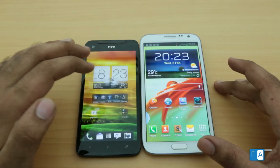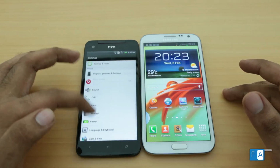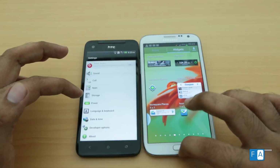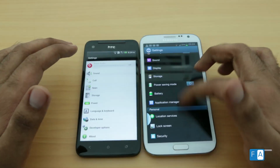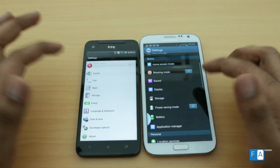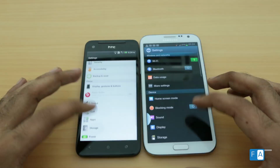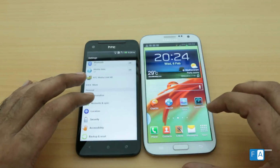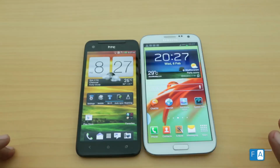But as you see, the HTC UI is a lot cleaner than the Samsung UI in terms of the colors and the fonts. The same thing, you go to the HTC or the Samsung interface. As you can see, it's all black and a bit cartoonish. Some people seem to like that, whereas some people seem to like this. So these are the two UIs side by side. That was a quick comparison between the HTC Butterfly and the Samsung Galaxy Note 2.